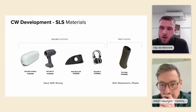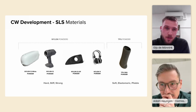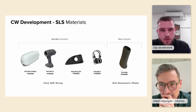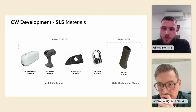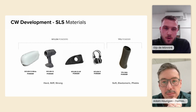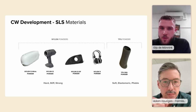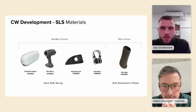Over the years, more materials became available. By the time we added Nylon 12 GF powder, that was mainly for projects that need to perform in demanding environments, because PA12 has extra stiffness and thermal resistance. So projects that need that, we turn to glass fiber, glass filled. After that, we added Nylon 11, just so we can offer our customers the option.